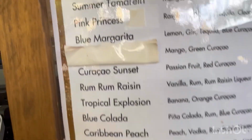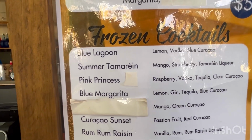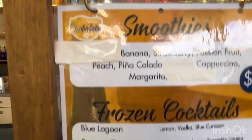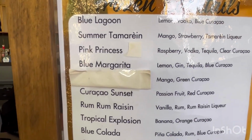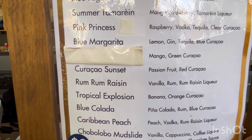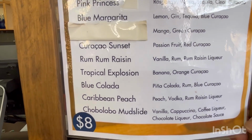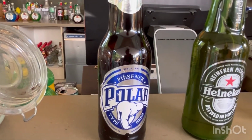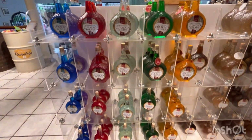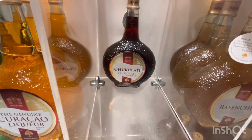Wow. We're gonna have lunch, so I don't know about filling up on a drink here. These are interesting looking drinks. Which one would you pick? Rum raisin. That would be pretty good. And there's your cheap beer, Polar beer. There's the store. Looks like the chocolate is the most popular.